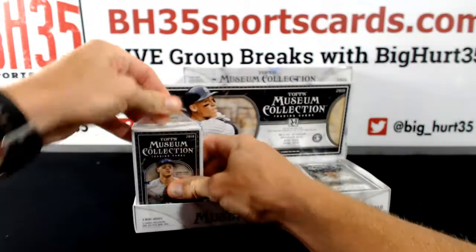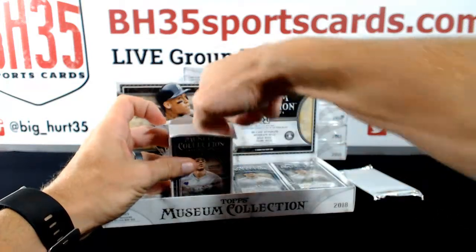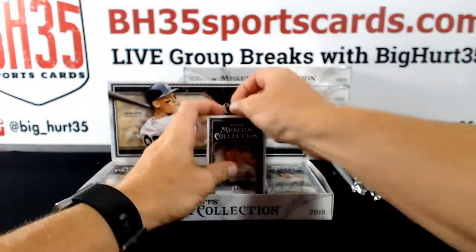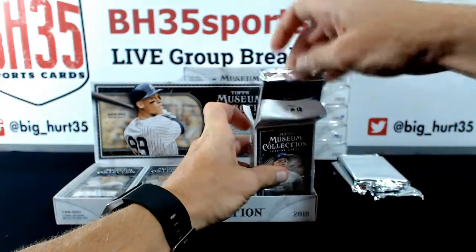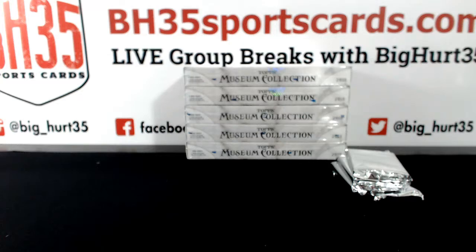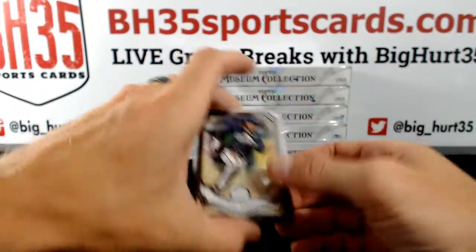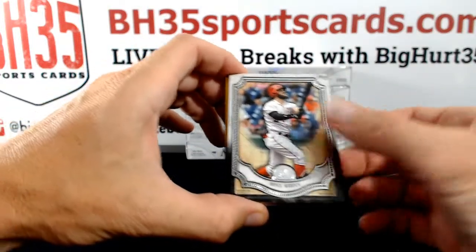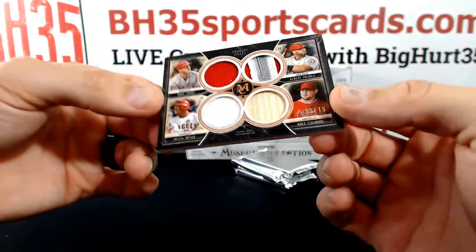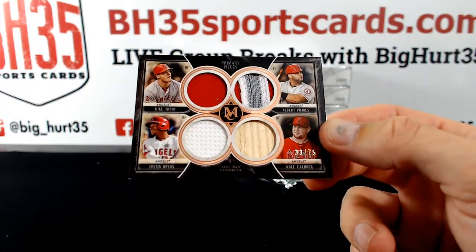Anybody hit any bangers out of Museum this year? Albies, big unit, Bryce Harper, Lou Gehrig, nice base card pack. Oh, look at those Angels. Mike Trout, Albert Pujols, look at that patch. Justin Upton, Kole Calhoun, 33 out of 75. Angels, rubber band, man.